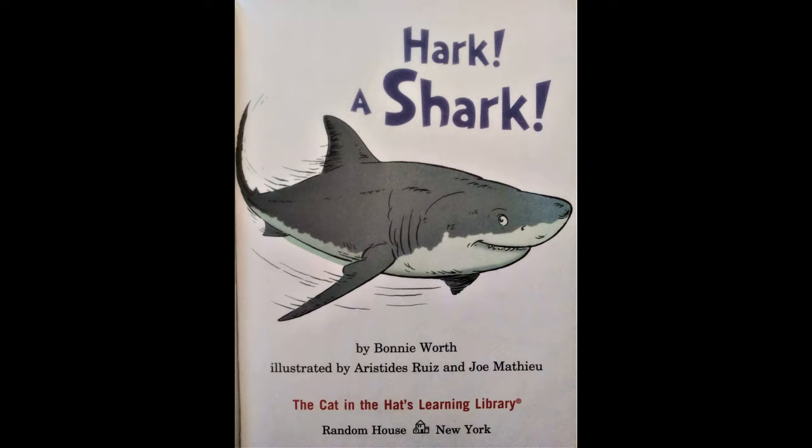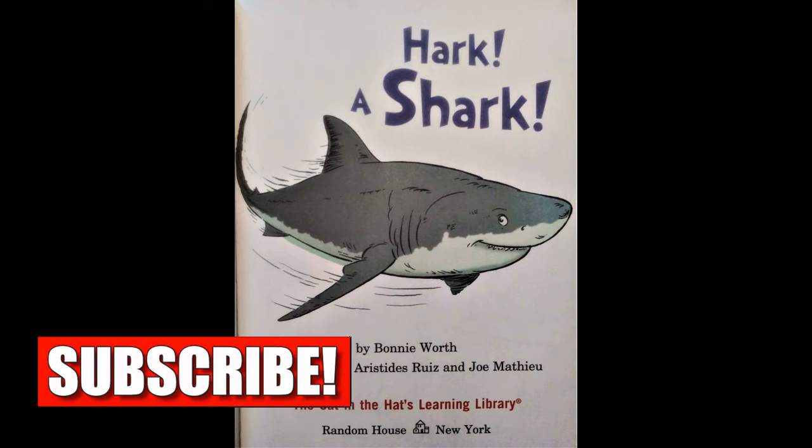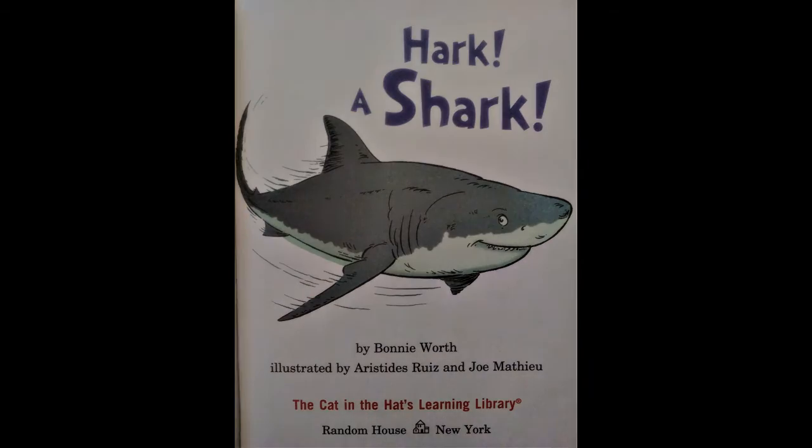Hark! A Shark! by Bonnie Worth, illustrated by Aristides Ruiz and Joe Mathieu, from the Cat in the Hat's Learning Library, read with consent of Random House.